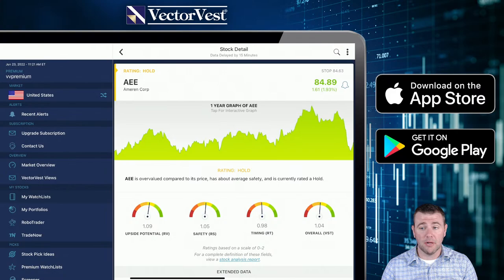Does the free trial Glenn talks about for 99 cent desktop allow you to preview the app? Yes, so if you have the desktop, whether it's a trial or the desktop subscription, it will automatically include the app. All you have to do is download the app and sign in using the same username and password you use to sign into the desktop.